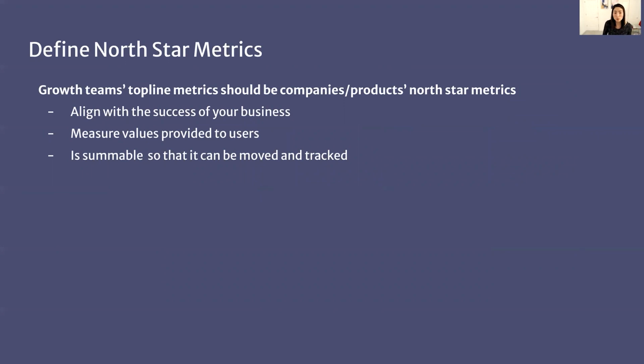When it comes to figuring out how to grow your products, the first thing we need to do is figure out what the North Star metric is. The growth team's North Star metric should really be the same as the company North Star metric. When defining the North Star metric, there are 3 key elements. First of all, it has to align with the success of your business. Secondly, it has to measure the value provided to the users. And lastly, it has to be operationalizable. We need to make sure the metric can be summable, moved, and tracked. Let's take Spotify, for example.